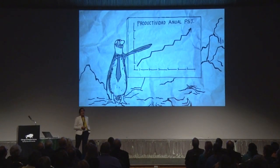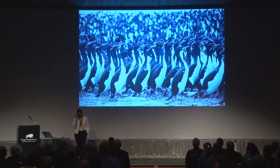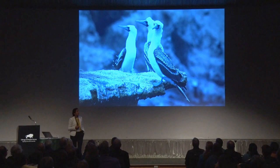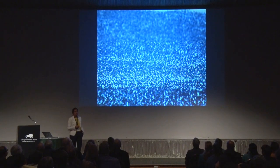And that's very important. So a lot of productivity, and it's not only this penguin that says so. There have been researchers who have recognized Punta San Juan as the most productive site in the Humboldt Current and one of the most productive marine locations in the world. Because we have this productivity, we have large numbers of animals breeding at Punta San Juan. There are three species of seabirds that nest together: the red-eyed cormorant, the Peruvian booby, and the Peruvian pelican, the largest species of pelican. They all nest together in very large aggregations.